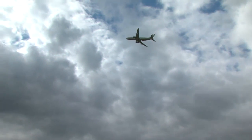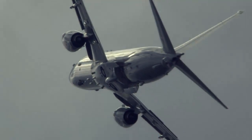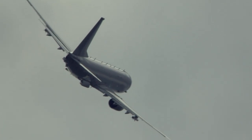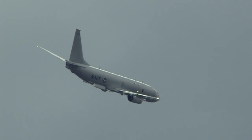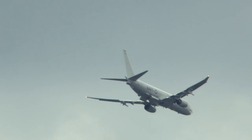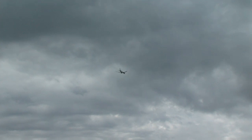At the end of this run, preparation for landing. I didn't say when he was going to close the weapons bay or attack the turret. That's why I kept the comma at the end of that sentence. That doesn't make sense either. But now they are configuring for the landing.